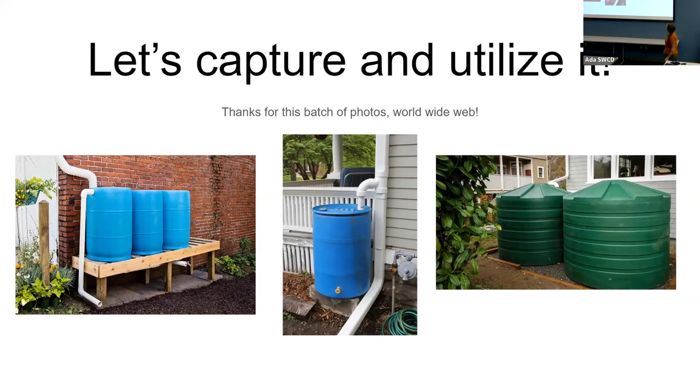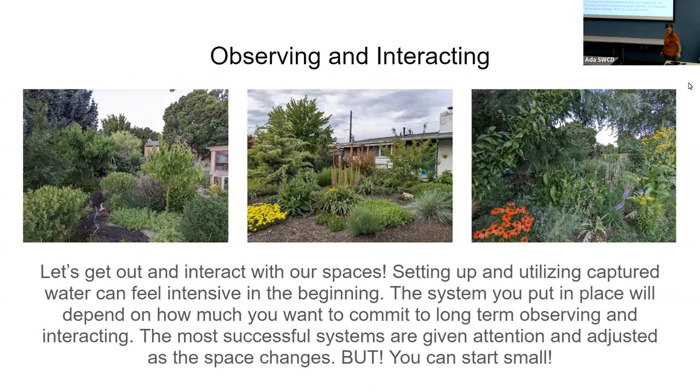So let's talk then about how do we capture it and how do we utilize it. And that's what the bulk of our program will be about tonight. They're telling me now that I have to credit everybody I take pictures from. So that's where those came from, the World Wide Web.